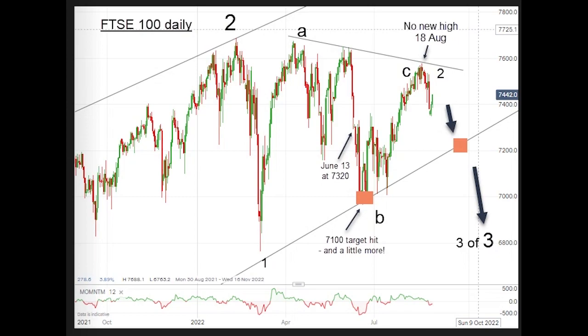And I will cover today the FTSE 100 index. I know a lot of investors and traders do follow it. It's been extremely choppy, I must say, for many months, in fact. But let's go back to where I covered it last time.